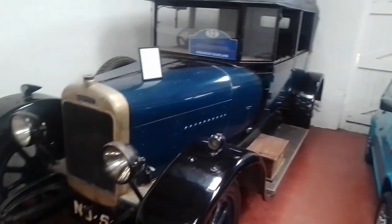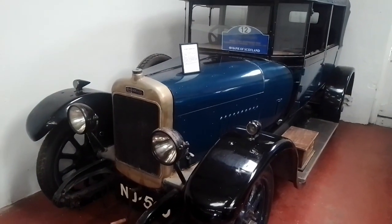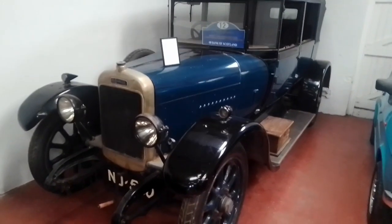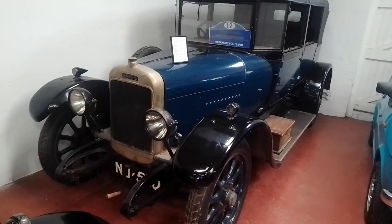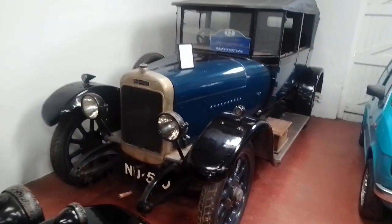Next up, we have a 1923 Arrol-Johnson Type D. These cars were produced in Scotland, and these were built in Heathhall, just outside of Dumfries. It's hard to believe this car's 100 years old.